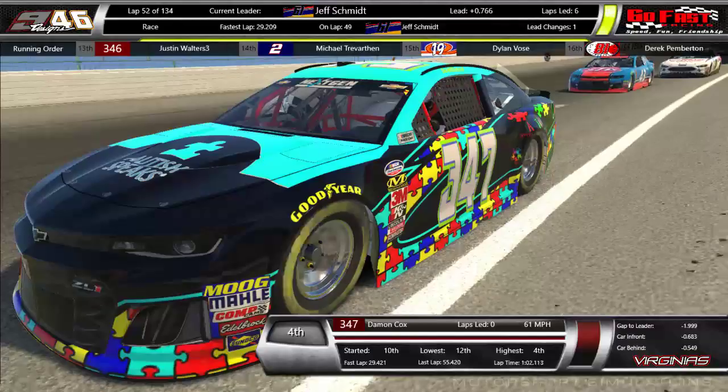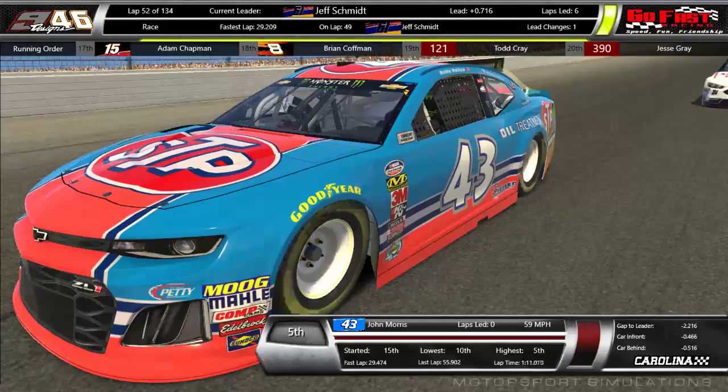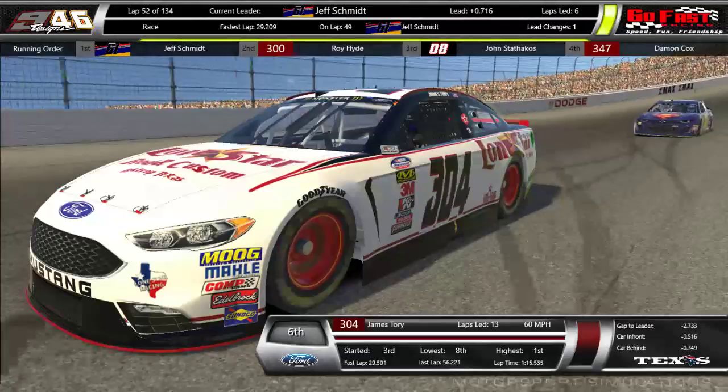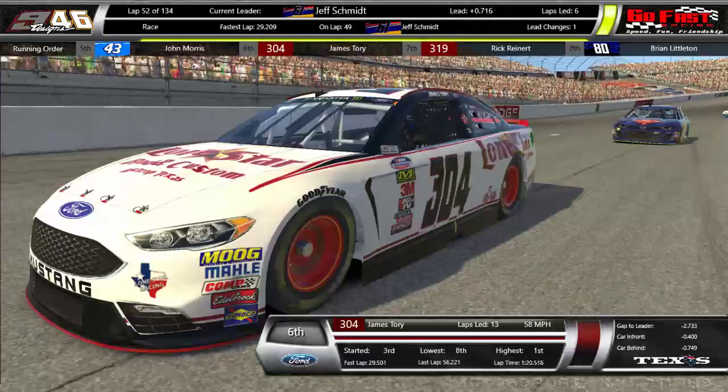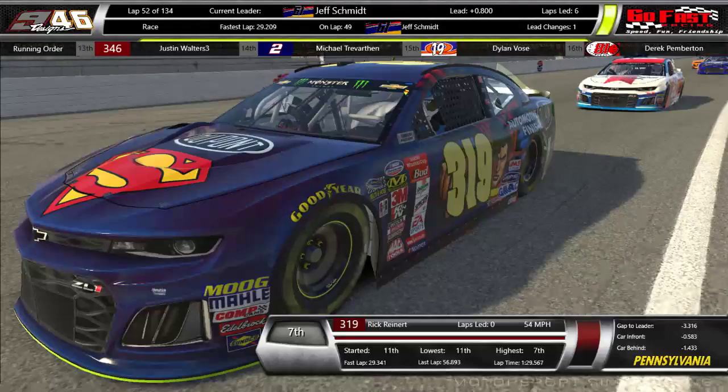That thing looks smooth. In fifth place, the 43 of John Morris. That famous Petty scheme right there. That thing looks sweet too. Looks like he's running the Camaro. Got to go all the way back here to sixth place to find your first non-Chevy, and that's that blue oval, the 304 of earlier race leader James Torrey. Back here in the 319 and that Superman paint scheme, Rick Reinert.